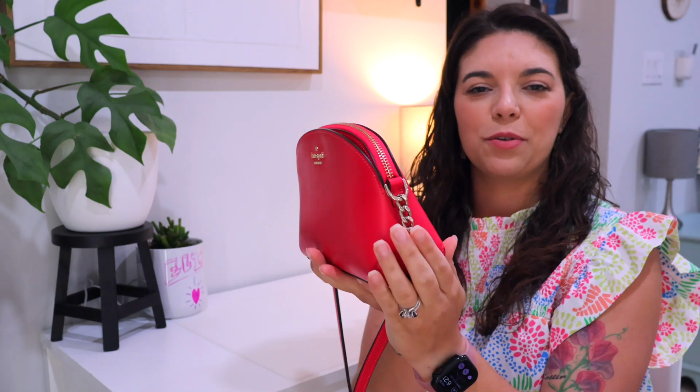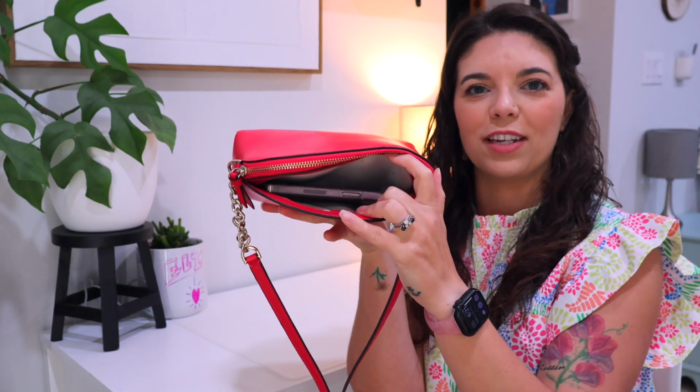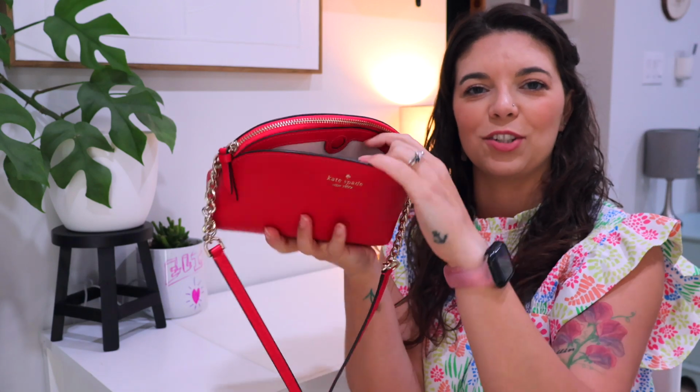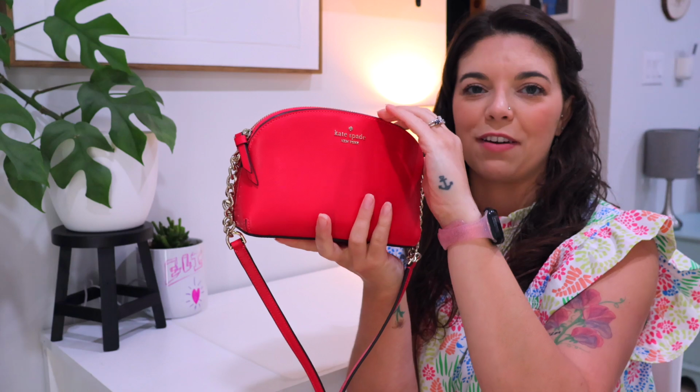And then my phone is stored, and I have nice, easy access to it whenever I should need it without having to get into the main compartment of my bag. So that is a feature that I find extremely beneficial and helpful.